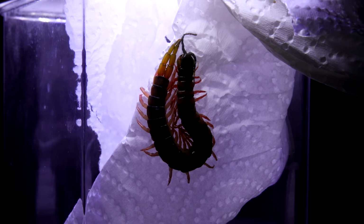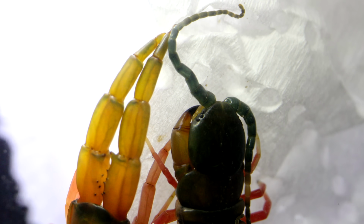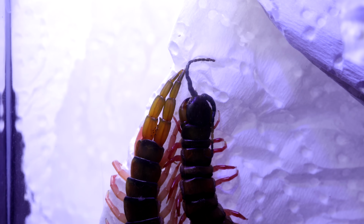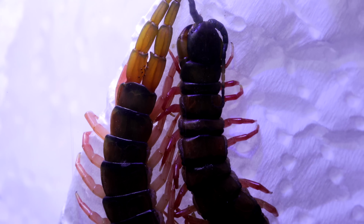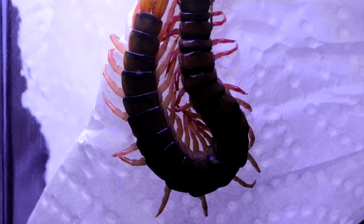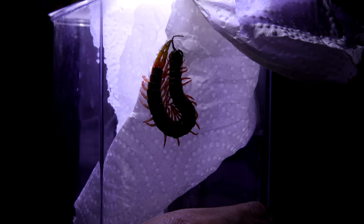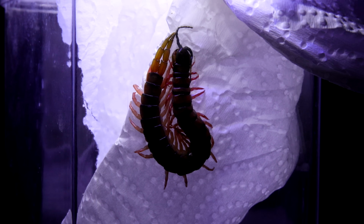This is a giant centipede. It was a stunning creature, though menacing, with its shiny exoskeleton, teal head, brownish body, and coral legs, measuring 6 inches in length. You won't believe this, but I found this beast in my home. A crazy story I'll tell you about later. But as critter-loving as we are on this channel, I knew I wanted to keep it. Or at least for a while. And most of all, watch it eat.